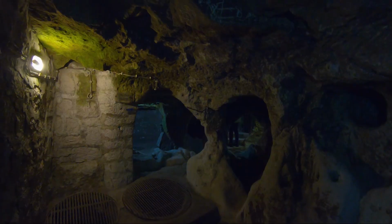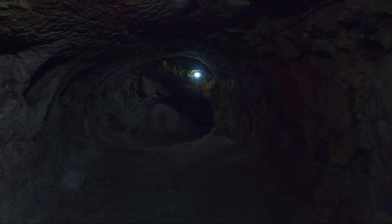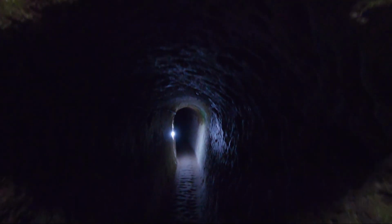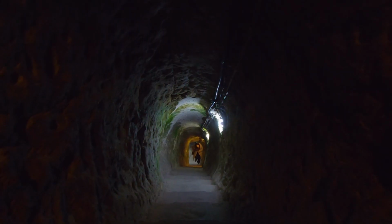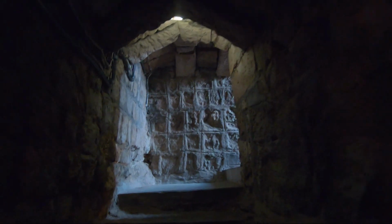The number of underground settlements at various sizes, which are the most interesting cultural assets of Cappadocia region, is around 150 to 200. They were built because people wanted to secure themselves. The spaces, which consist of hundreds of rooms, are connected to each other through long galleries and labyrinth-like tunnels.